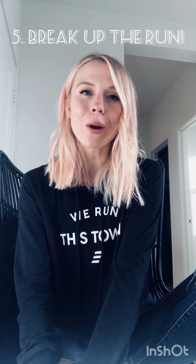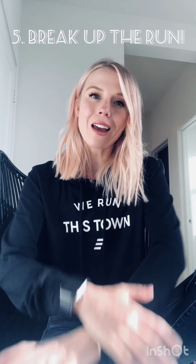Tip number five is definitely to break up the run. Don't look at it so much as a whole, but mile per mile, maybe even song per song. Sometimes I like to have a certain song play in my playlist when I know I'm going to be at mile 8, 9, 10, and then it'll give me that extra boost of motivation that I might need.